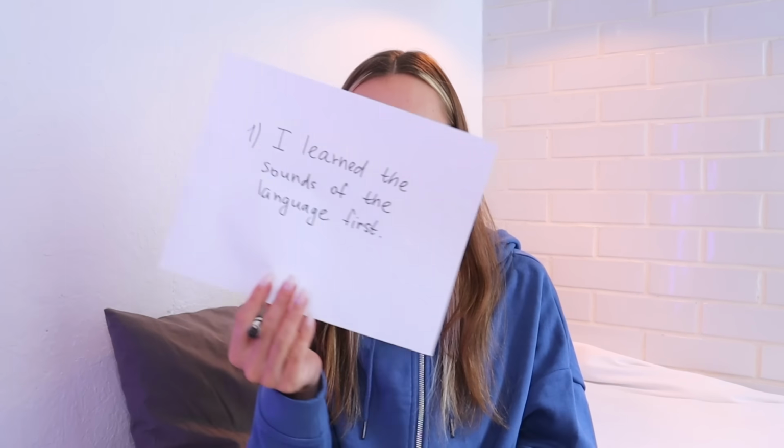The first thing I did was I learned the sounds of this language first. I think it's important to pick the accent you want to learn from the very beginning, because in English and Spanish and in a lot of other languages, in different countries and different regions, people speak with a different accent. And I think it's important to choose the accent at the very beginning and stick to it, because this way you will know how to pronounce a certain word and which pronunciation to actually learn.